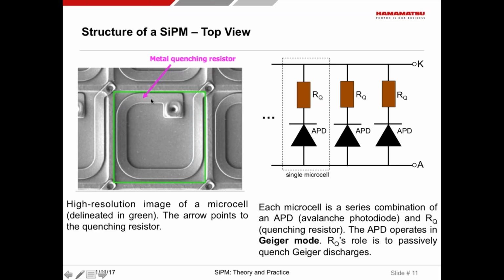As I stated shortly before, light comes from above. Therefore, not the entire area of the pixel is photosensitive, because the resistor is certainly going to block some fraction of the incoming light. The fraction of the pixel or microcell that is actually sensitive to light is known as fill factor.